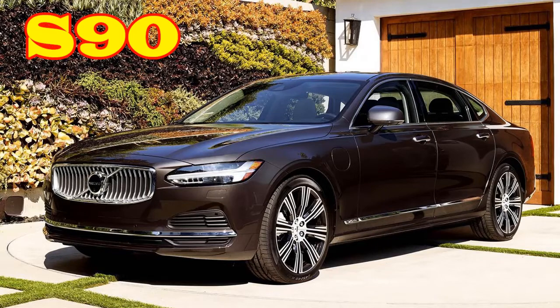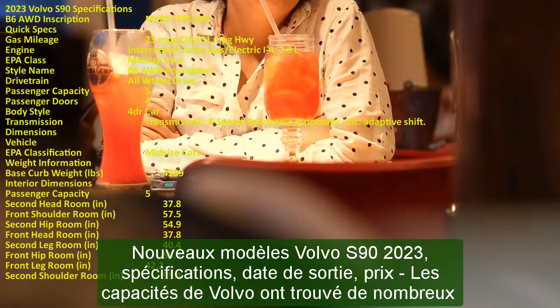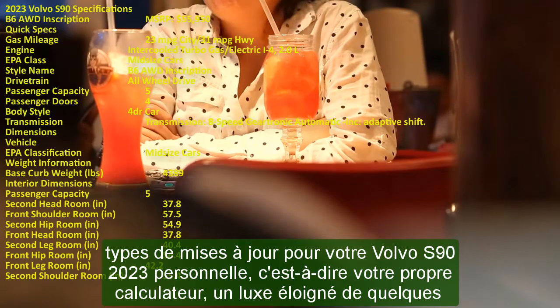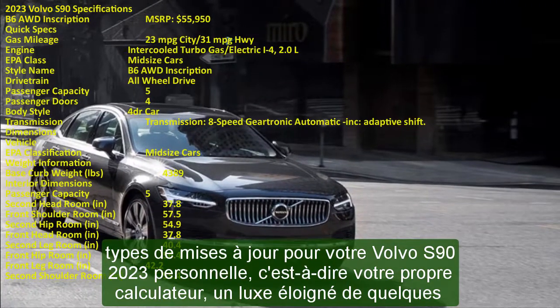New Volvo S90 2023 models, specs, release date, price. Volvo Abilities found many update types for your personal 2023 Volvo S90, that is a tummy of your very own calculating, quite a few row luxury far away from rotor.